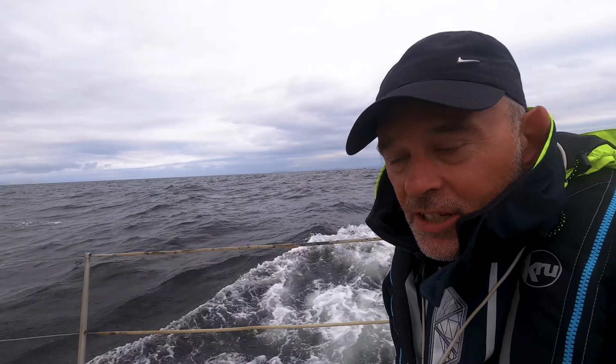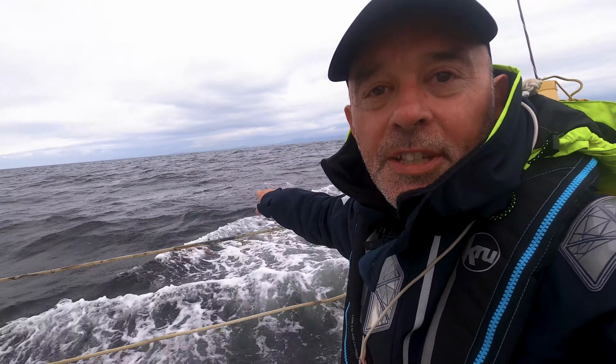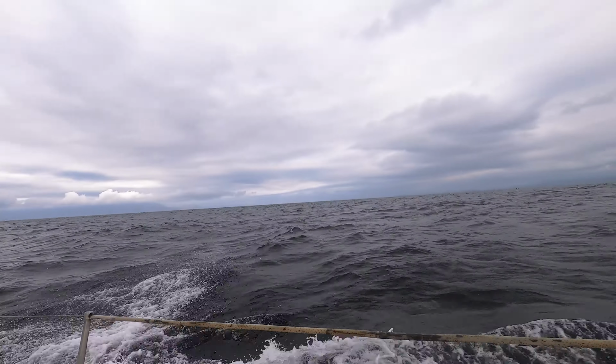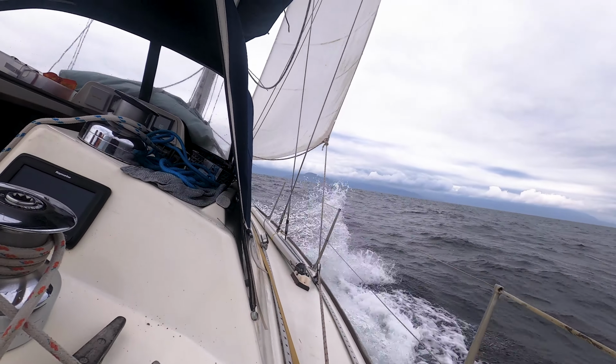Most inconvenient. On this first leg of the first trip, we've come from way up there, about 15 to 20 miles away. We're on a port tack, heading over to the Isle of Arran.